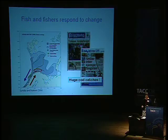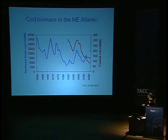But in this coastal area, we have the local cod stock as well. And this cod stock is rather small. It's only 10% of the total stock in the whole Barents Sea. So pay attention to the fact that we are having a different axis here. This is only 10% of the huge Northeast Atlantic cod stock.